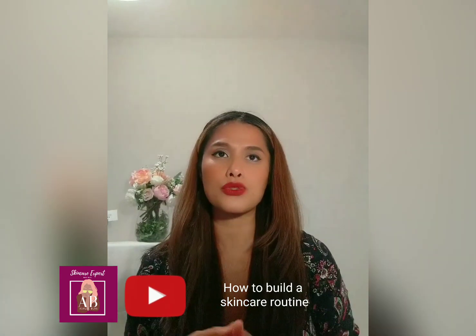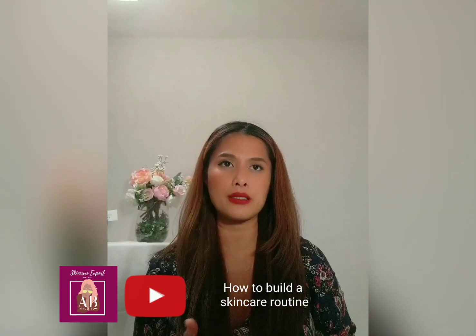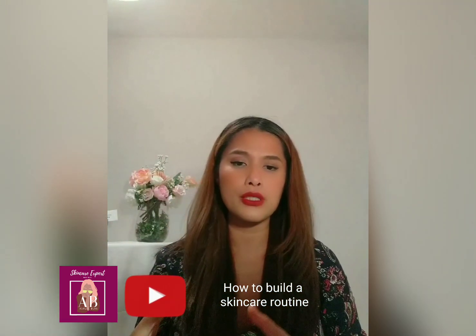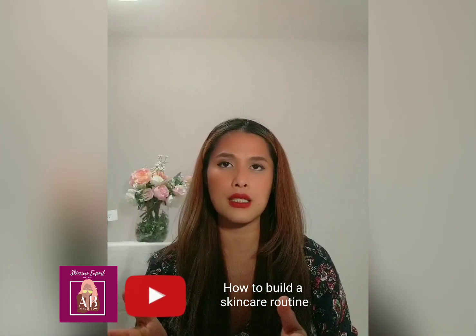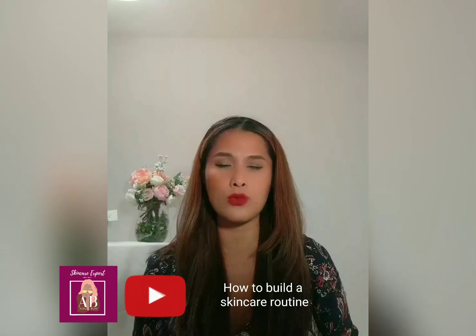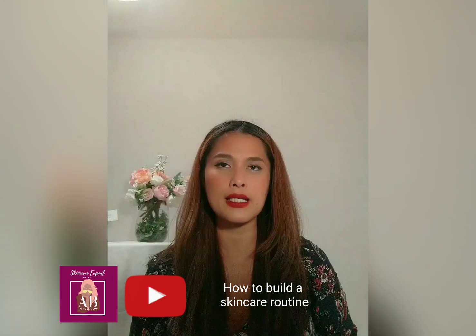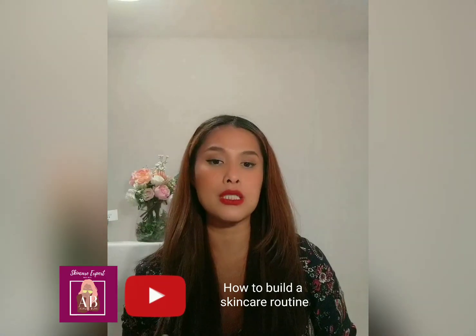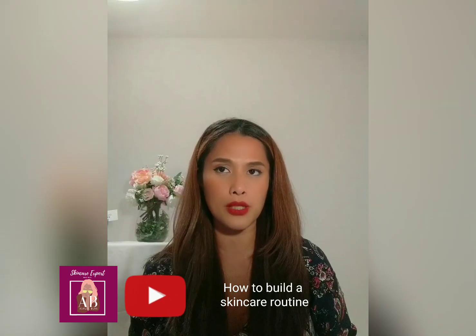Results are only seen through consistent use. So the moment you use it on a regular basis, this is how you're going to see the result. And most likely you can see the result after at least 6 weeks, especially when you apply the product at least twice daily. You would see a noticeable result. So you just have to keep doing it, okay?